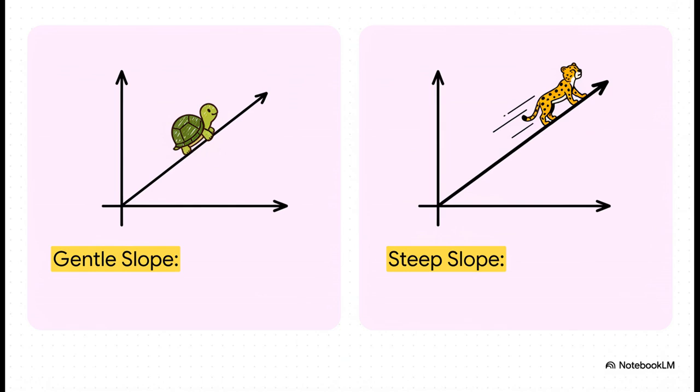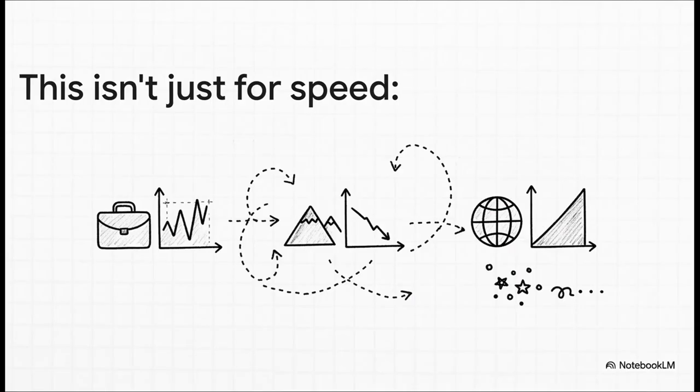A gentle, lazy slope means you're going slow, not covering much distance over time. But a really steep slope? Well, that means you're covering a lot of ground in a short amount of time. You're going fast. So this fancy term, rate of change, is really just another way of saying steepness or gradient. And this is where it gets incredibly powerful. This idea isn't just for cars, not by a long shot. We can use the exact same concept to see how quickly unemployment is rising, or how fast the temperature drops when you climb a mountain. We can even use it to predict how fast a population is growing. Basically, anything that changes has a slope we can analyze.